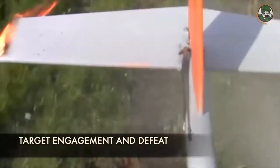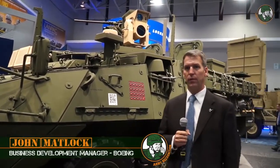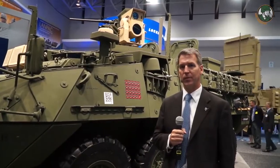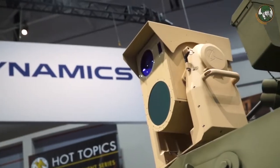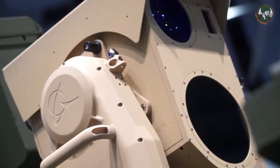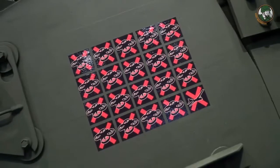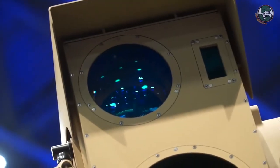We built the compact laser weapon system. It's the component you see there at the top with the beam controller. We have a beam director on top of the vehicle, and we control the laser from that location. It's primarily for counter UAS, counter unmanned aerial systems, and to destroy those before they get close to any kind of platforms.